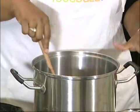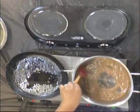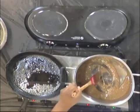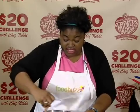So if you just happen to take your eye off and check Facebook or check Twitter and your roux is burnt, you have to start all over again. You can't use that roux. So this roux is not burnt. It looks really good. It's a nice color because I turned it up high.